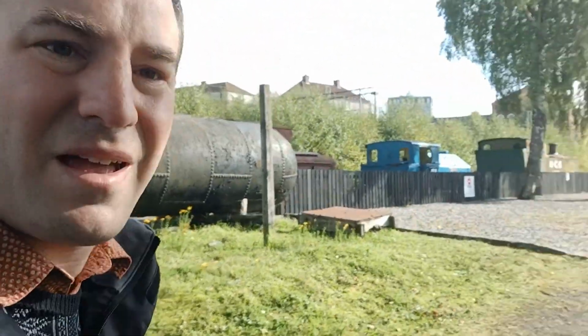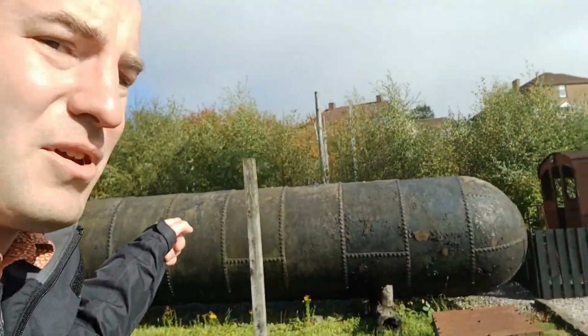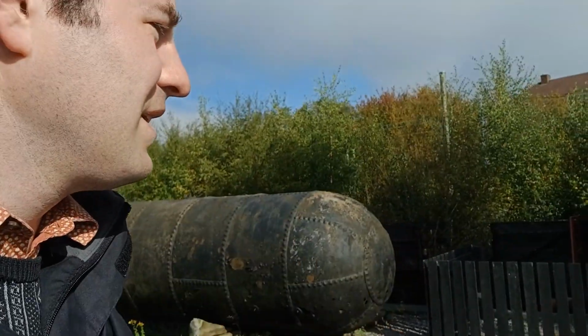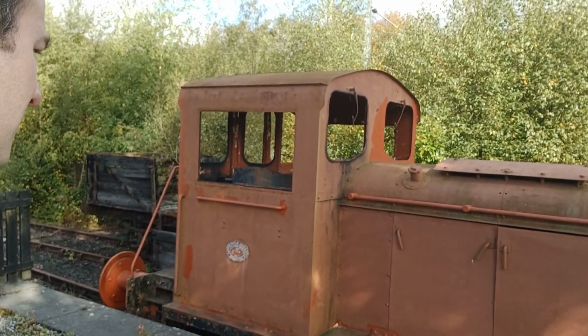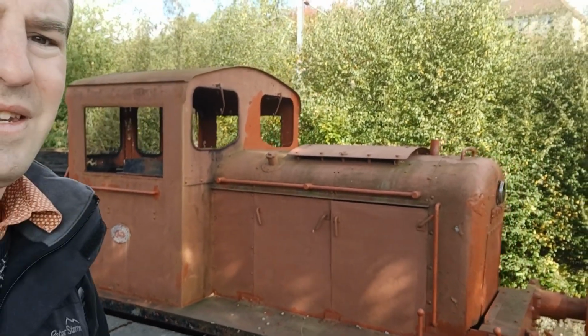Now this is where I first saw the museum about 10 years ago. I was on a train. The birch wasn't quite so grown up, and I could see, I thought, some industrial locos. So maybe we have a little diesel, an Andrew Barclay diesel, built in 1966. I know that because I just read the works plate. So that's a diesel industrial loco.